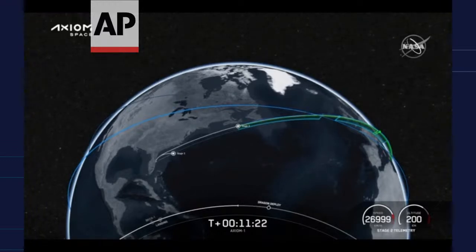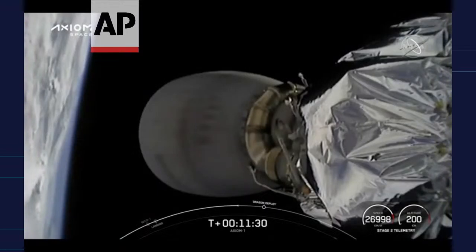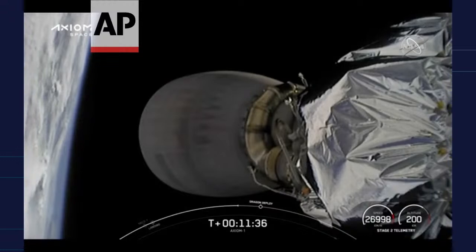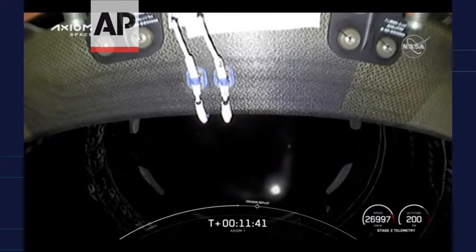Right now, the second stage is about 200 kilometers above Earth. Preparing now for stage separation, for Dragon separation. For those of you that have just recently joined us, we had an on-time liftoff of the Axiom 1 crew. They are now in space and are coming up to separation from second stage, at which point they will then begin to continue their journey to the International Space Station.